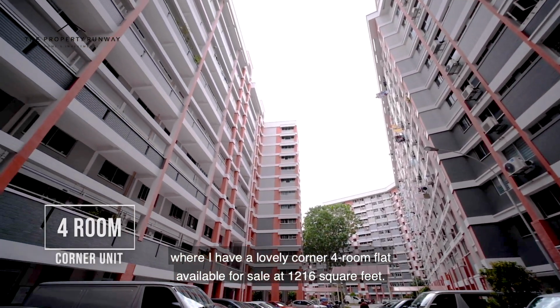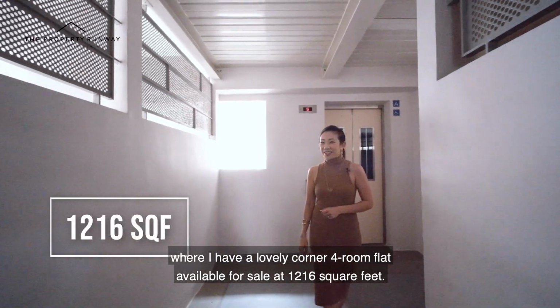I'm at 445 Hougang Avenue 8 where I have a lovely corner 4-room flat available for sale at 1,216 square feet.